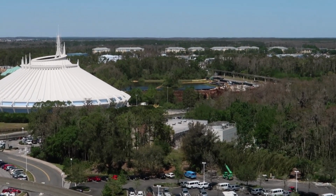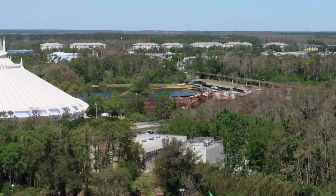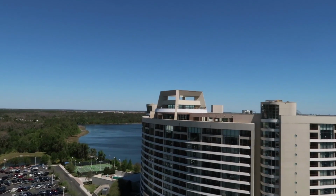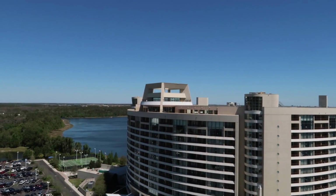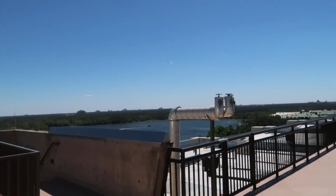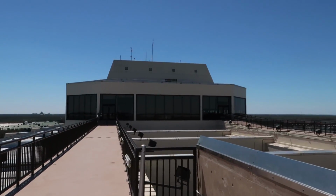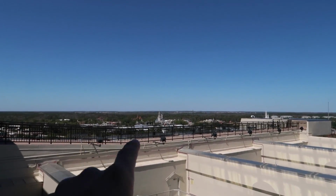Oh, the wind is moving my camera around a lot. On the other side of Space Mountain, there's where they're building the Tron coaster. Now, we have watched the fireworks from up on top of Bay Lake Towers before, but I feel like we're just a little bit higher than that over here. And we're on the very top of the Contemporary right now. And this is California Grill. I can hear the castle show going on right now, Mickey's Friendship Fair.